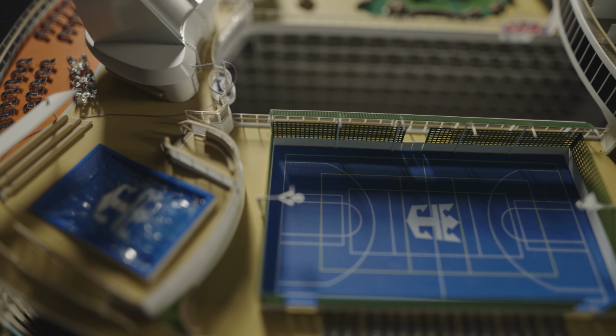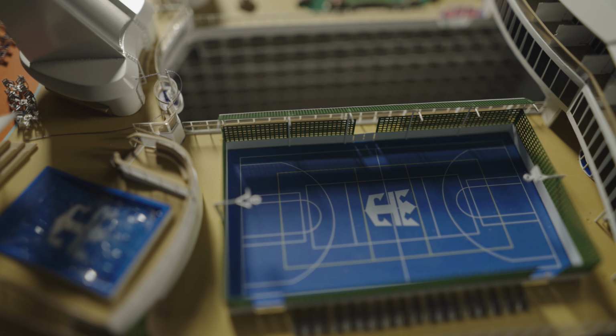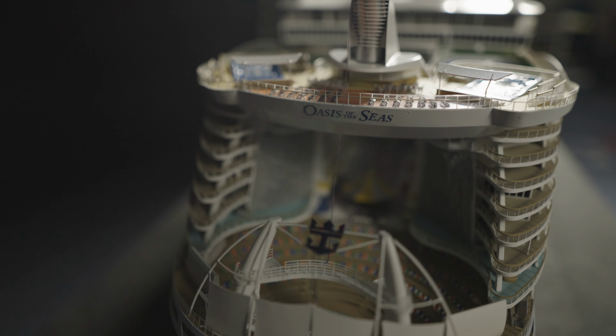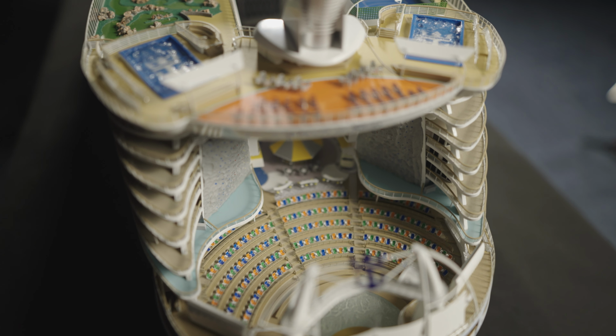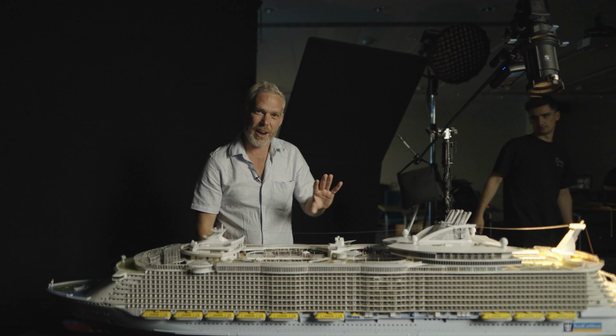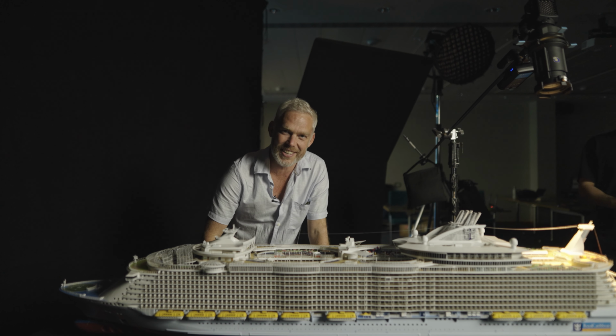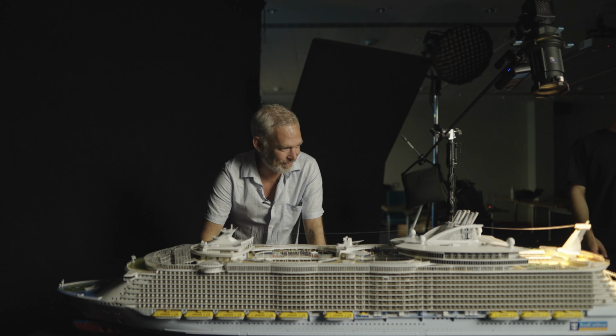5,400 people can sail on this as passengers, and there's something like 2,000 staff to look after them. It caters for everyone's desires. It's split up like a city with different sections, and it does all of that whilst setting benchmarks for maritime innovation and safety. Amazing.